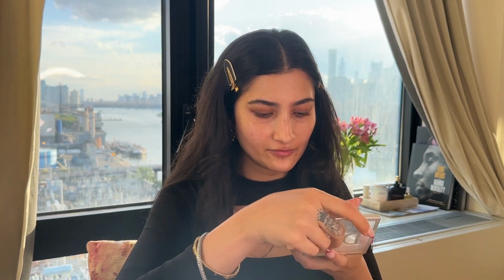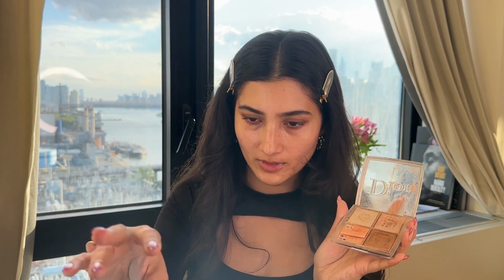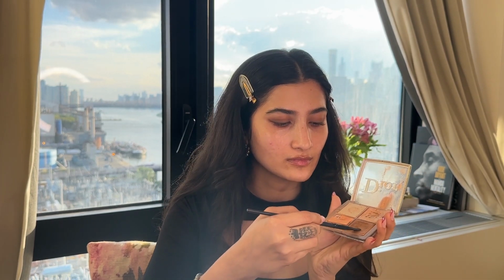I'm going to pick up this beautiful shade from my Dior highlighting palette. I have used this palette so much. Poor thing, I need a new one, but I can't let this go. There's still so much product left in this. So I'm taking this flat brush and I'm going to pick up this dark highlighting shade. It reflects orange and green, and it has a brown base, so it looks beautiful, and I'm going to apply it on my lid.